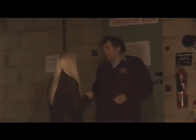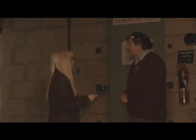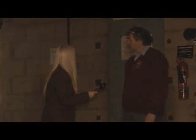And behind us here are the generators. There are 2 main generators here, so obviously if the mains electricity goes down, as it will do once the bomb has gone off, these will automatically cut in and supply the bunker with its lights and heat and power. Wow.